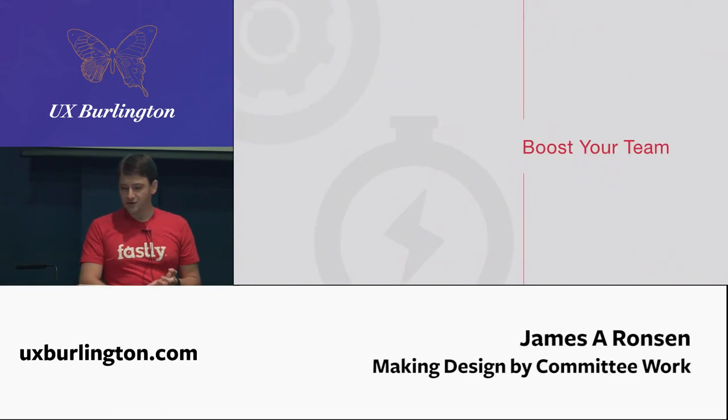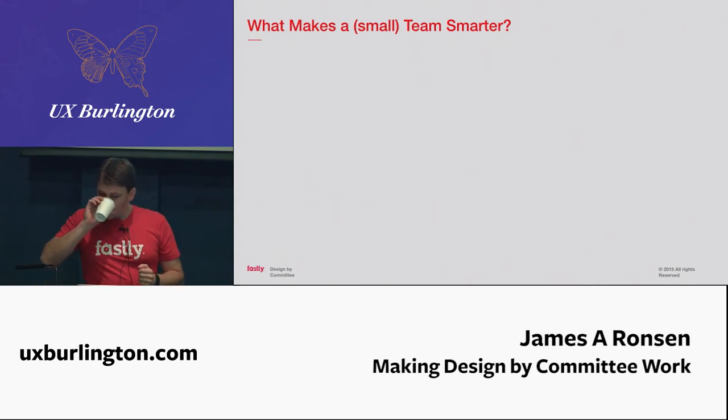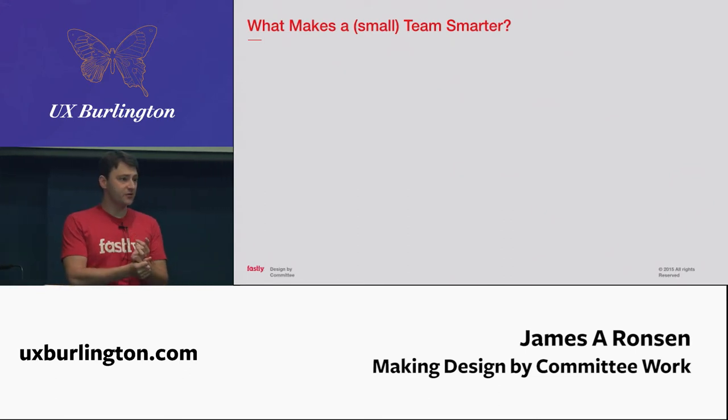So for the final section, we're going to talk a little bit about how to boost the creativity of your team. And one piece of research I really like was again in Harvard Business Review, and they looked at what makes small teams smarter. So they tested the team on brainstorming, they tested them on decision making, and on puzzle solving.